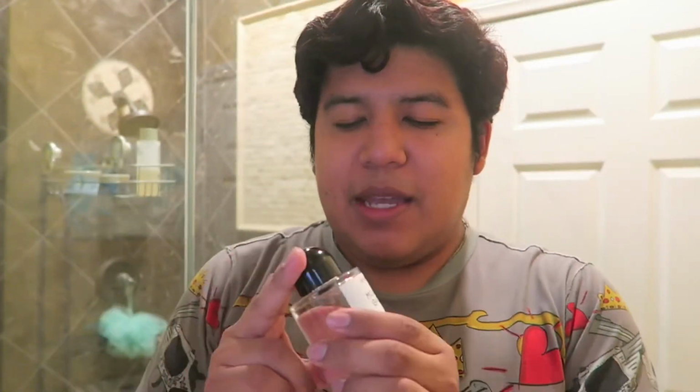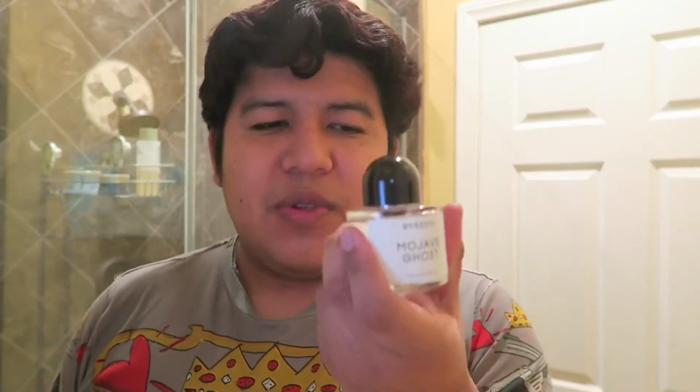It isn't the type of scent that intimidates people. It also isn't the type of scent that would put somebody off from you. It's the kind of scent that's welcoming, that's embraceful, that welcomes everyone with open arms. I feel like that's the best way to describe this fragrance. It's also just, if you love musk, if you love a musky fragrance, if you love something that's a little bit deeper but is still appropriate for the spring, summertime, I would definitely recommend this for you.